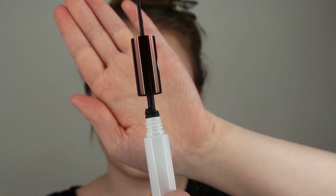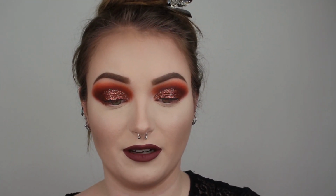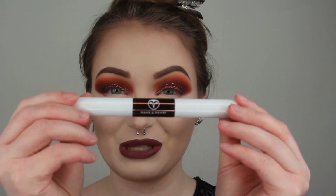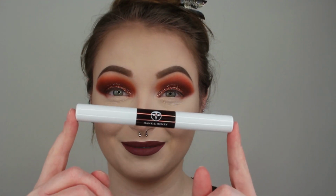I do wish it was marked. It isn't, so you want to be extra careful. I mean, seriously, don't do this. It is super messy. 10 out of 10, do not recommend at all. I have white carpet underneath me and mascara will not come out of that no matter how hard I try. And as you can see, on the tube itself, there's no indication of which is which. So you just want to make sure that you are extra careful. Otherwise you're going to have a big mess.